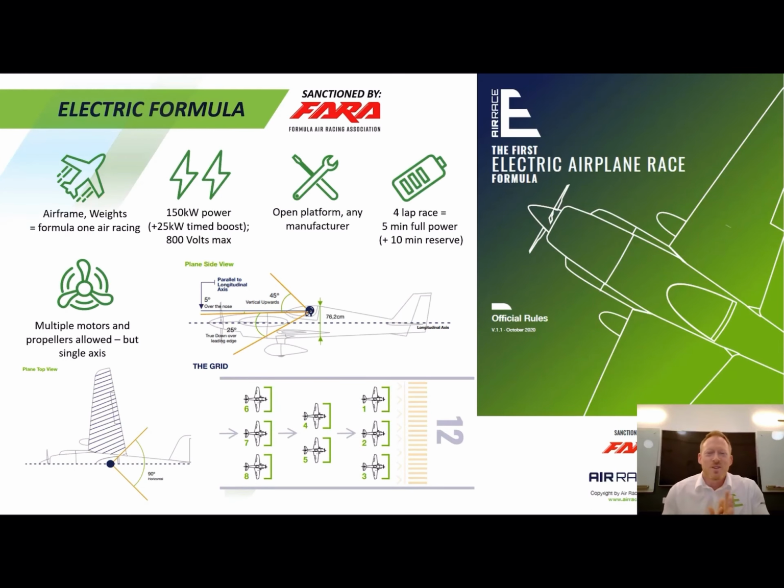Okay, so cool stuff. Now we're getting into the fun stuff, of course. Look, this slide is really busy, really crazy. You don't really have to read this slide. It's just meant to indicate that there's a set of rules. It's a formula. So this is a formula race.